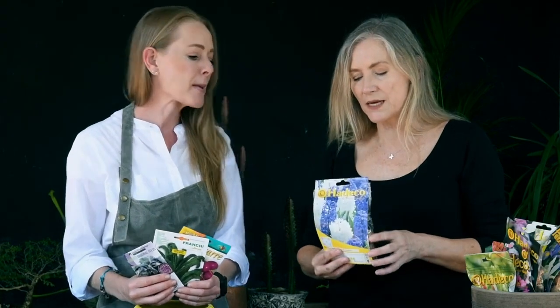I'm going to be doing the hyacinths. They're just so beautiful because they smell so amazing. And you can grow them outside and then take them inside once they've started flowering. So the smell just permeates your entire house, which is great.